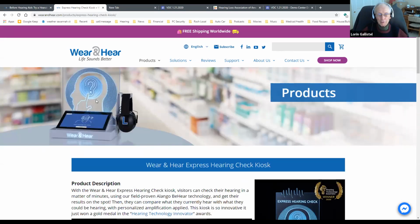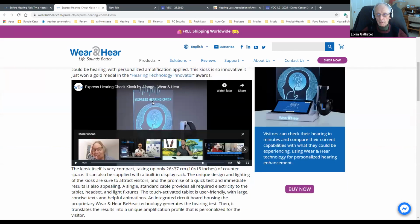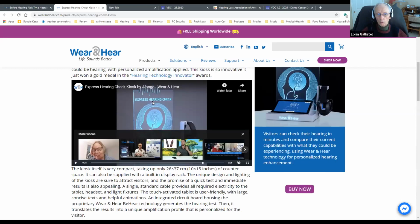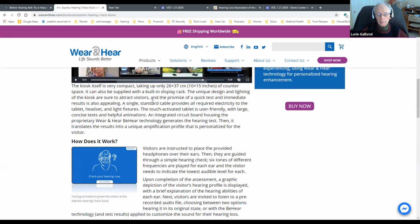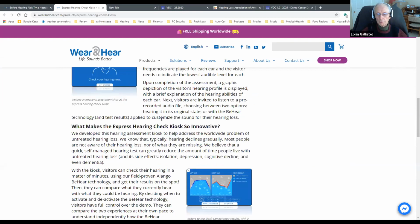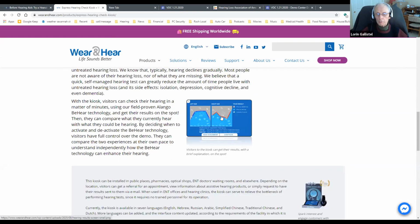Yeah, but we see this as a great addition to our demo center. And if you go to their website, Where and Here, you will also be able to get some more information on it. It tells you how it works. And here is just an example of what the result of the test looks like. So left ear and right ear. People can see that visually.